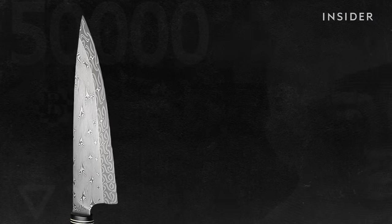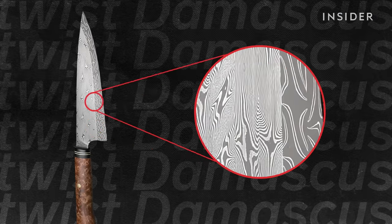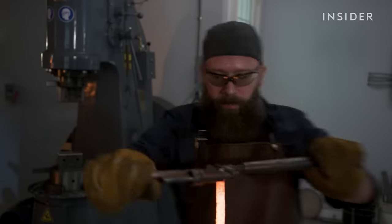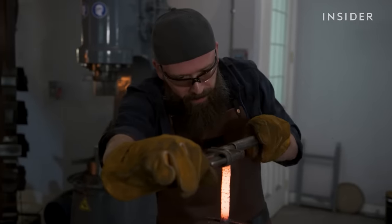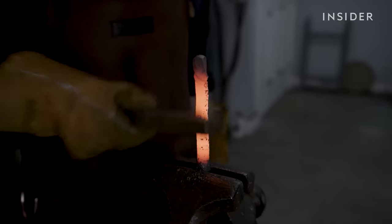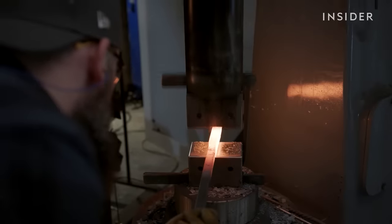This technique is specific to twist Damascus, and it creates star-like patterns on the steel. Too much twisting and the steel will want to shear, but the tighter the twist, the more dramatic the pattern. And that'll do it. When Zach is making a standard Damascus wave pattern, he continues to work on elongating and thinning the bar using a power hammer.